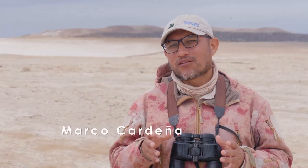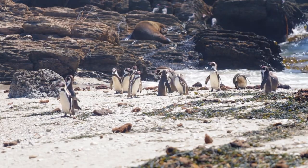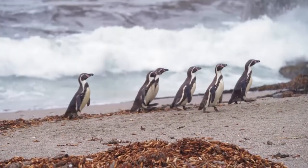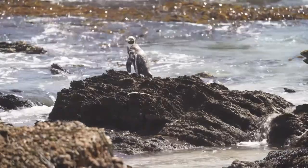However, the Chileans have conducted the census while penguins were breeding, and we've done it during the molting period. In the future, both Chile and Peru need to have a unique protocol for counting so we can compare our numbers and have a total account of Humboldt penguins in the whole range.